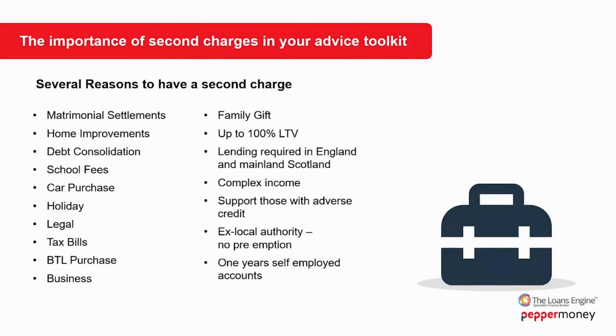I mentioned the blips on credit as well. So if you do have applicants with a bit of adverse, or the 1 year self-employment I've mentioned, and if there's any complex income, it could be benefit income combined with self-employed and a bit of employed, whatever it is, we will look to take that income.